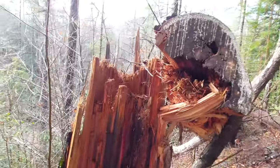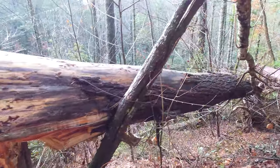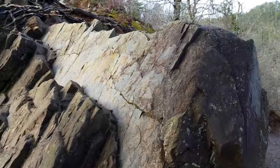Man, look at this tree. Wow. I can't imagine what kind of sound that thing made crashing down. Hope none of these other ones do that while we're here. Oh, this is neat. Going up over the ridge. Morning.